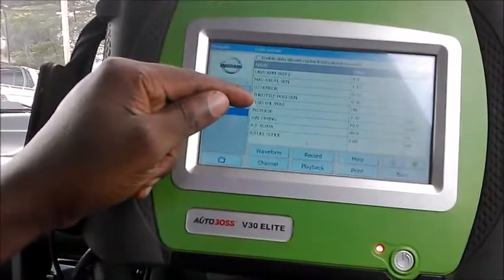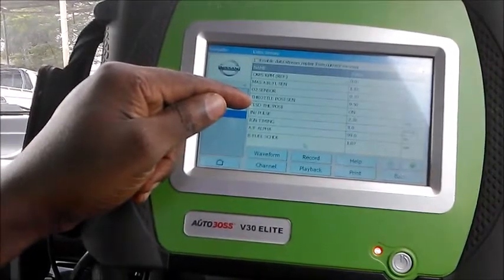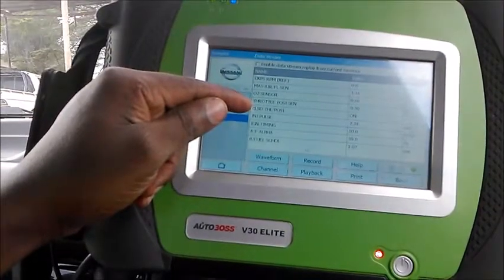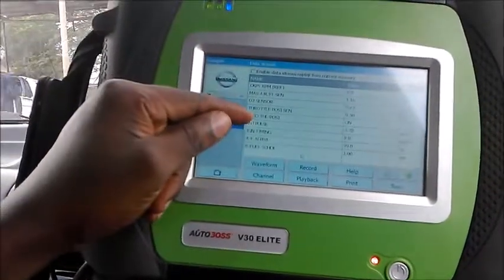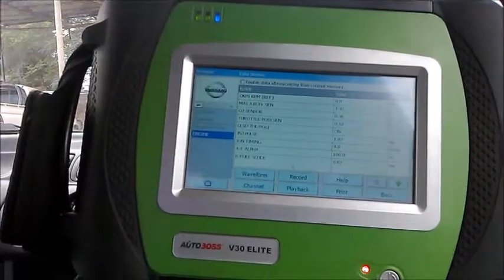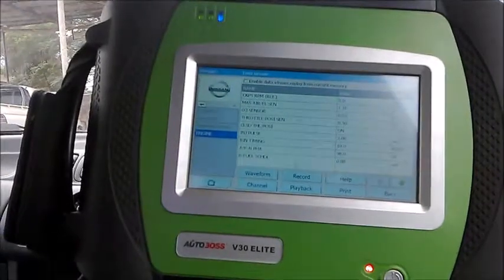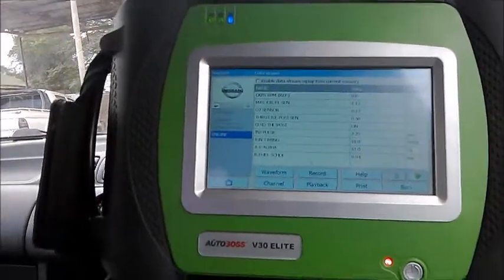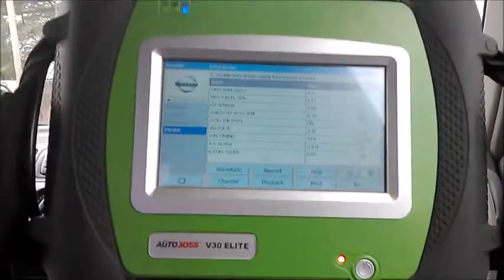Oxygen sensor, yeah, it seems to be cycling up and down. Yeah, it's cycling up and down. Throttle position sensor 0.5 volts. Closed throttle position on, yes. So if I rev the engine, yeah, it goes off. Injector pulse changes accordingly. Ignition timing 10 degrees before top dead center. Now I'm going to stop at that.